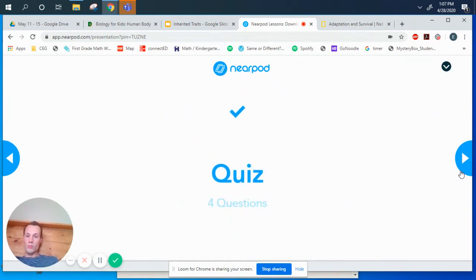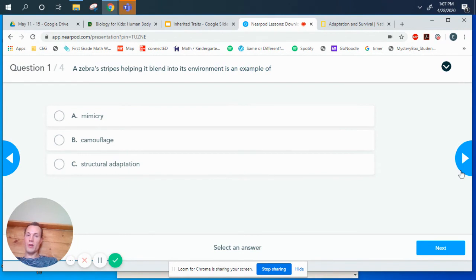All right, so I need you to get out your piece of paper and your pencil if you haven't yet, and write down the answers to these questions. A zebra's stripes helping it blend into an environment is an example of A, mimicry, B, camouflage, or C, structural adaptation. Think about it. Which of those, mimicry, camouflage, or structural adaptations, talk about blending into the environment?